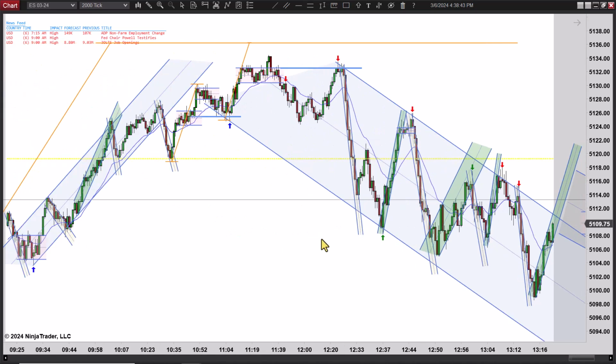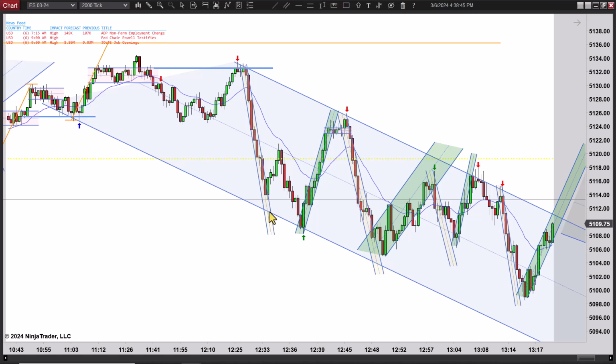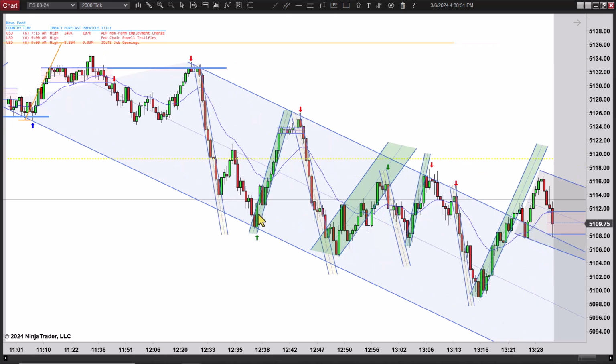But there's some previous support there, and you clearly got a channel down with a break and a new low. But you could get another leg down, but you should still get a scalp out of that no matter what. But this thing rockets off. So if you could catch those two trades, this one would be better because it's a green one. But if you're going to take aggressive ones, this is the kind to take.